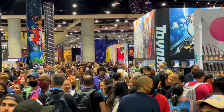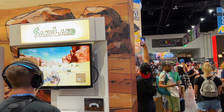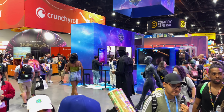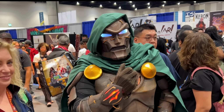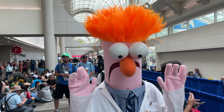As usual, Saturday was the busiest day of the convention, and there was lots of activity everywhere you went. But this is also the day when you'll see the most creative cosplay. There's a masquerade ball and costume contest later in the evening, and this is when all the best costume designers show up to show the world what they can do.